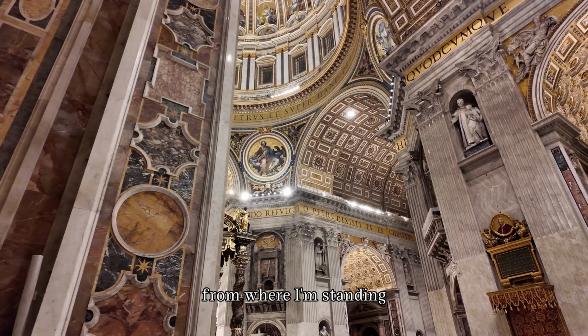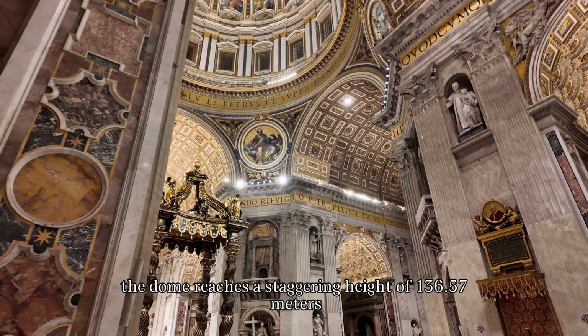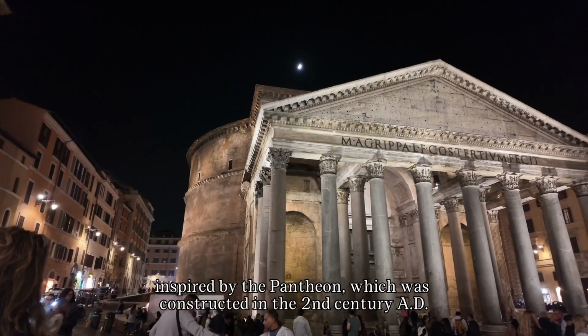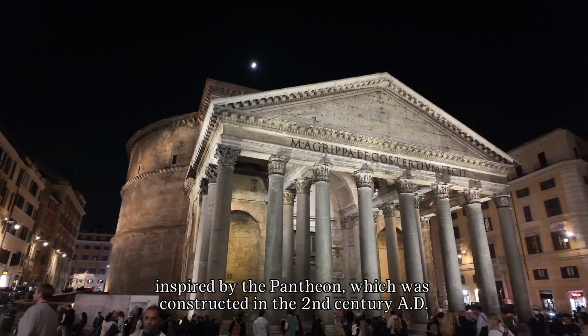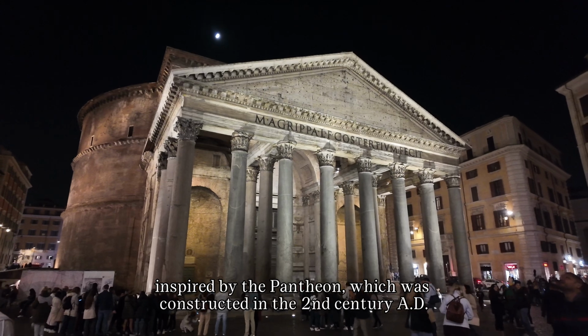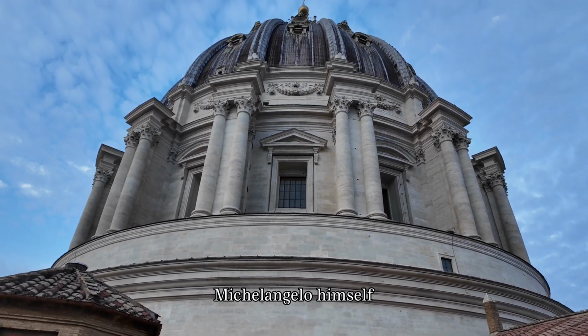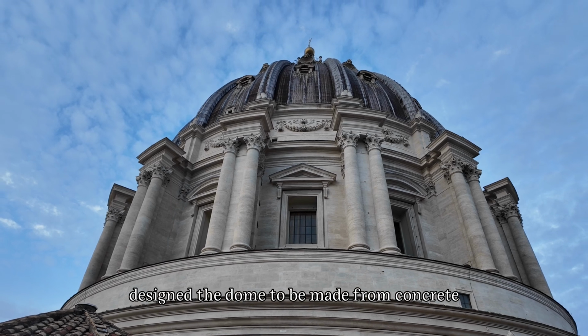From where I'm standing, the dome reaches a staggering height of 136.57 meters, inspired by the Pantheon, which was constructed in the 2nd century AD by the Roman Emperor Hadrian. Michelangelo himself designed the dome to be made from concrete.